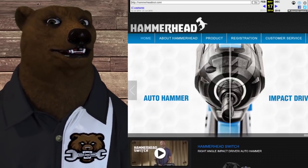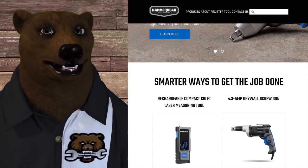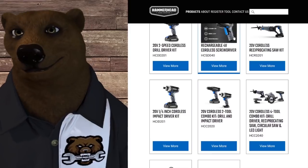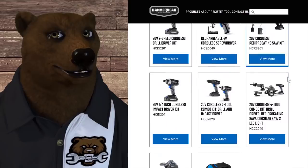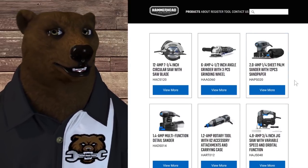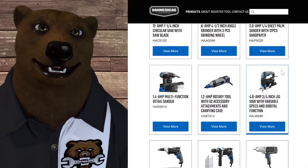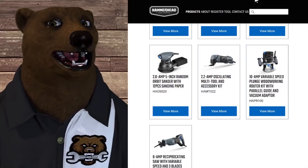Anyway, Hammerhead is definitely an entry-level, base-level tool system that they have. They've got several different lines. They've got a couple of laser measurers. They've got a nice little basic selection of cordless 20-volt and 4-volt tools here. They also have a decent selection of corded tools. Now these, as I've seen, have been mostly online. I've seen some of the accessories show up in Lowe's, but I really haven't seen them in any other brick and mortar. But they do have a decent choice of tools there.